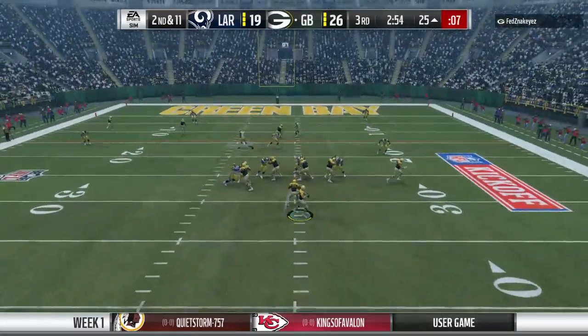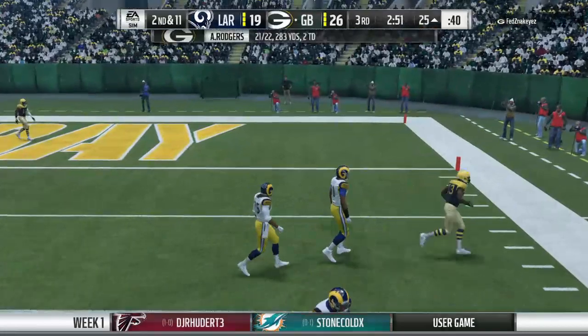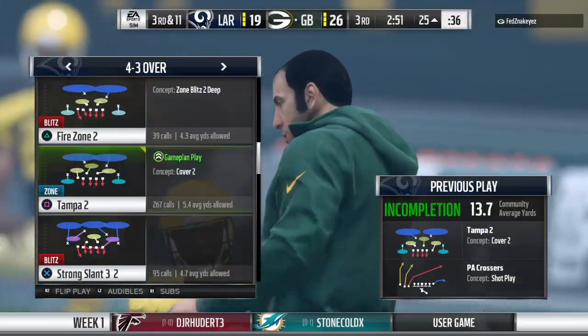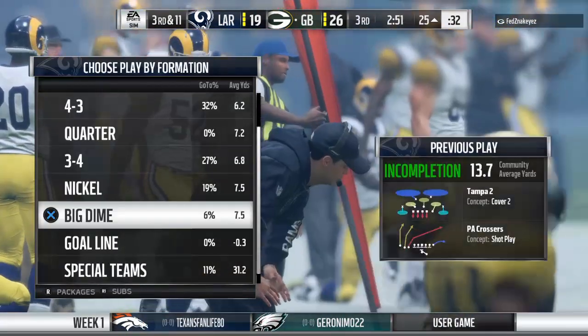A play fake to Montgomery. Now Rodgers. And he almost had it defensively. Could have been a game changer there in this second half. Instead, it's 3rd down. He's lucky to be getting that one back.